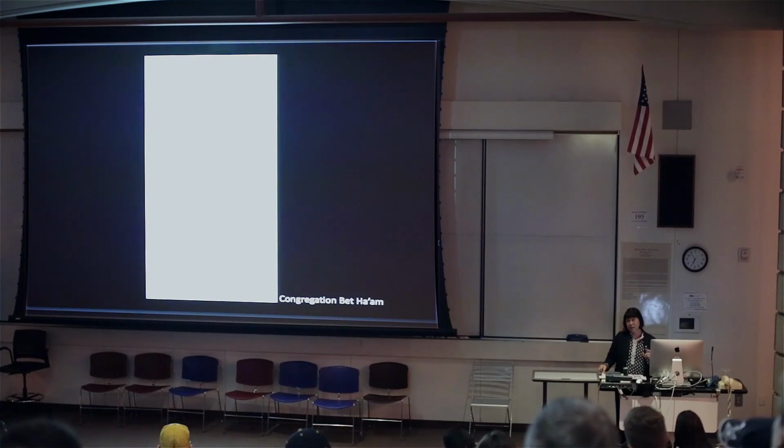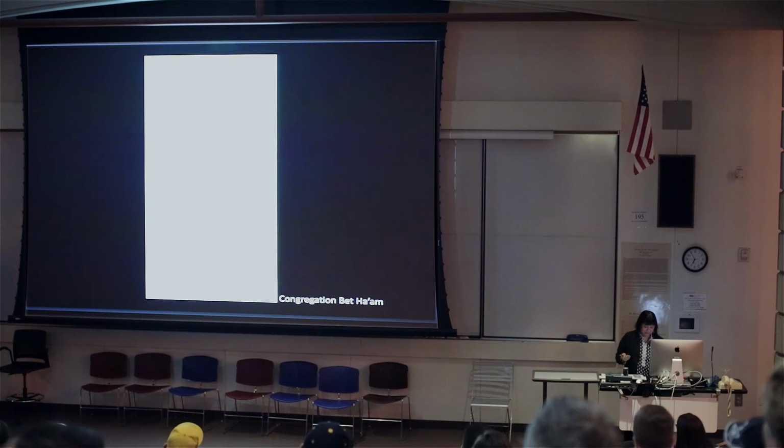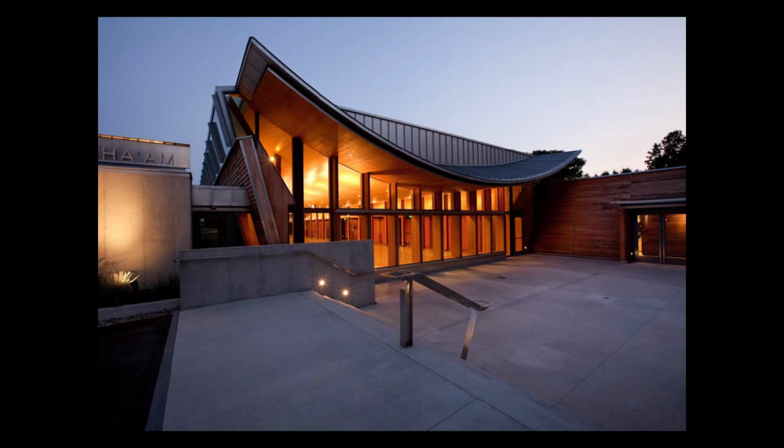Can you imagine the contractors who thought, who are these crazy Canadians? Don't they know how to detail anything? We're using the clapboard upside down on the inside of the building, but once they were in the space, they kind of got it. So here's a view of the sanctuary social hall.